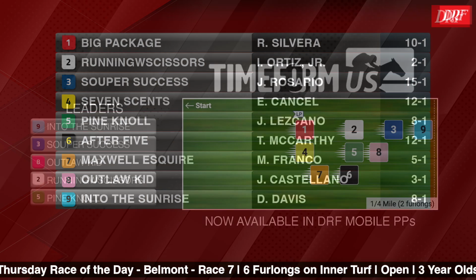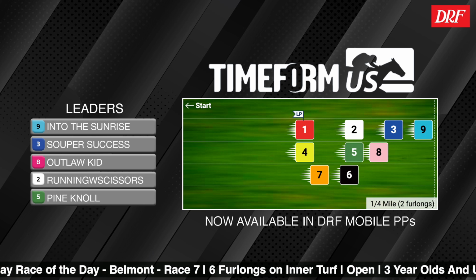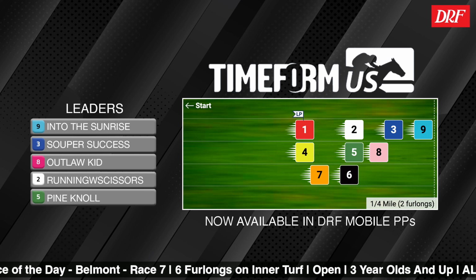We'll throw up the Timeform US pace projector. Running with Scissors is a tactical horse. We see him down towards the inside in mid-pack. I think that sounds about right from his trip and how it will ultimately shake out.